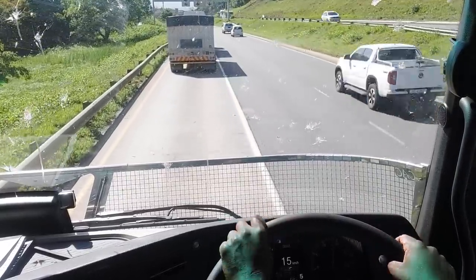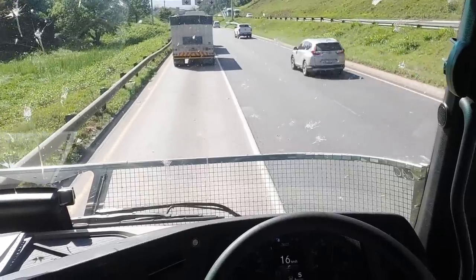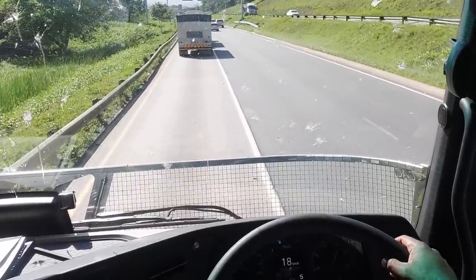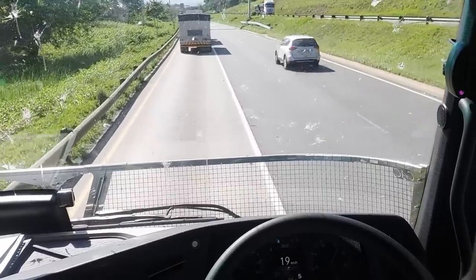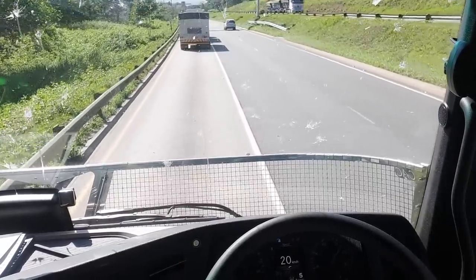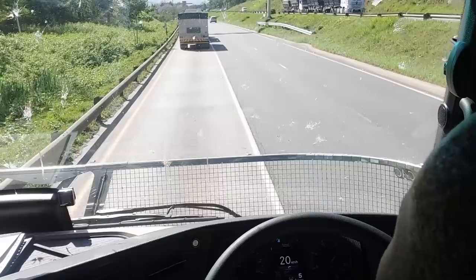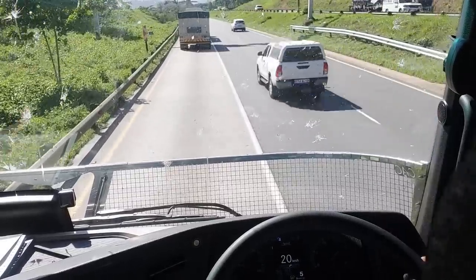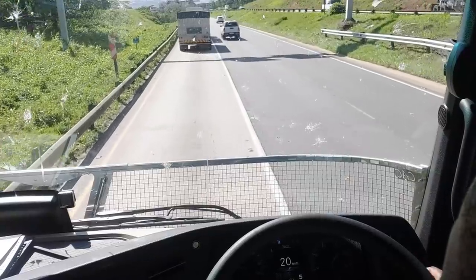A lot of accidents happening. There's a lot of ghosts here. People are losing their lives right here, Peter Brown here.